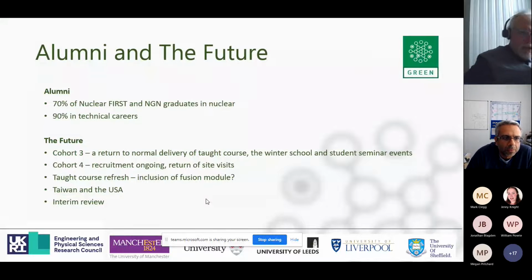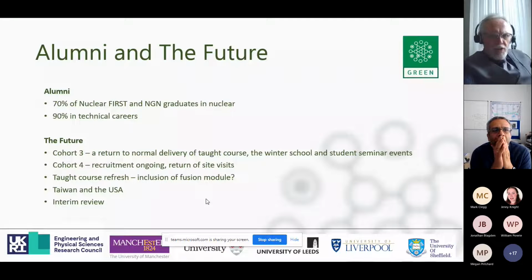In terms of our alumni, 70% of Nuclear First and NGN graduates are in nuclear, and 90% have gone into technical careers, so there's success there. In terms of the future, cohort 3 is very much a return to normal delivery of the taught course, the winter school and student seminar events. Cohort 4, we're just starting recruitment there, and we've got the return of site visits to Sellafield and Isham, certainly.